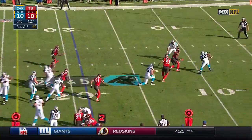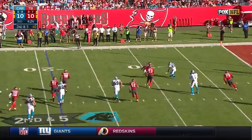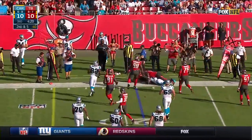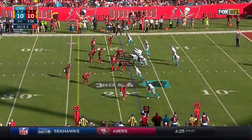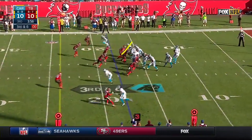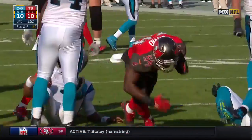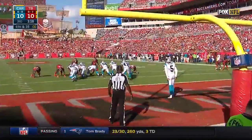Jonathan Stewart trying to run it the other way, and look at Newton with a bad shoulder and all, 10 yards behind the line of scrimmage, putting on a block. And Newton is sacked back at the 8-yard line.